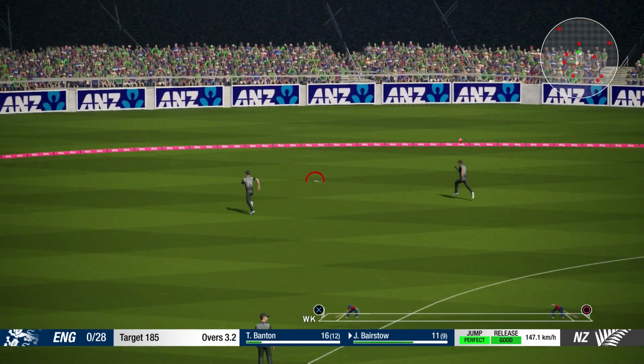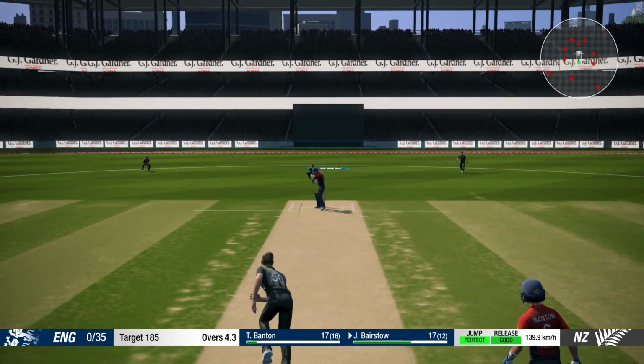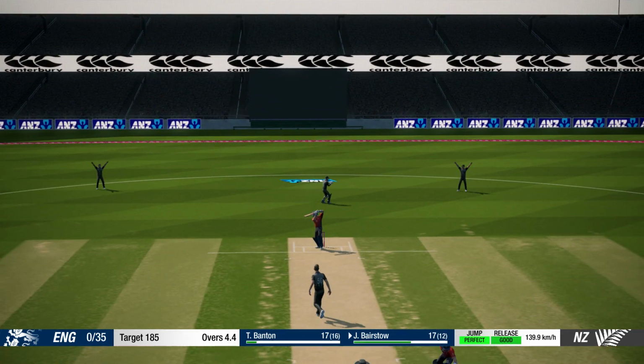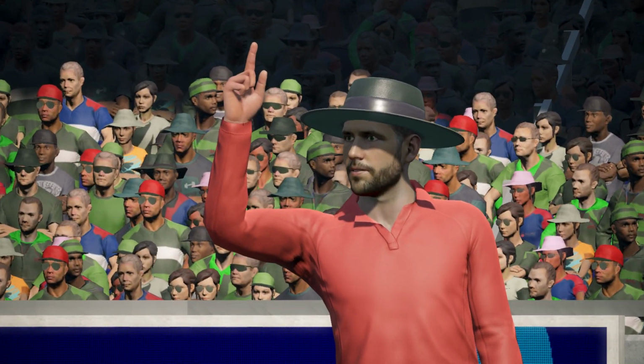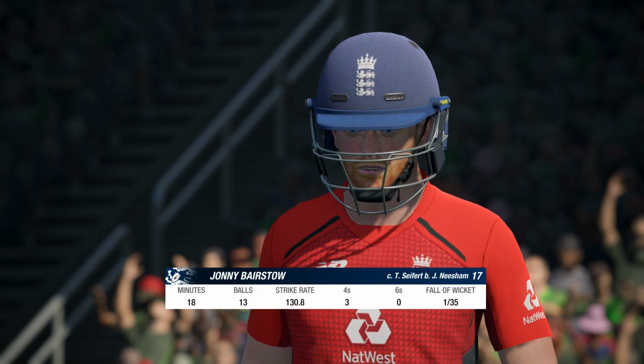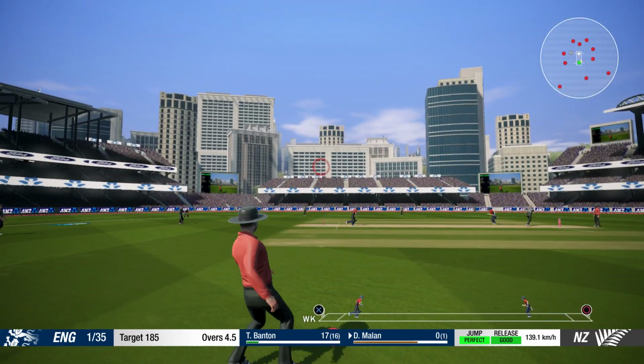Bairstow this time hits it through backward point. That one's going to race for 4. Pretty short boundaries out there. This time Neesham has started and he's picked up a wicket in his first over. That is a huge wicket. On your bike, mate, as we see Bairstow depart for 17 off 13. England 1 for 35.